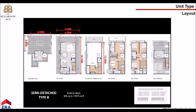Then in terms of the dimension itself, it's a little bit shorter, it's 14.1 by 12 meter. However, there's a unique selling point for type B, which is that the car park is 9 meter. A standard HDB car park lot is 4.8 by 2.4. So with 9 meter, you can do your calculation. So if you have clients who have 3 cars, they might be very keen to look at this layout. And just bear in mind, there's only 18 units.